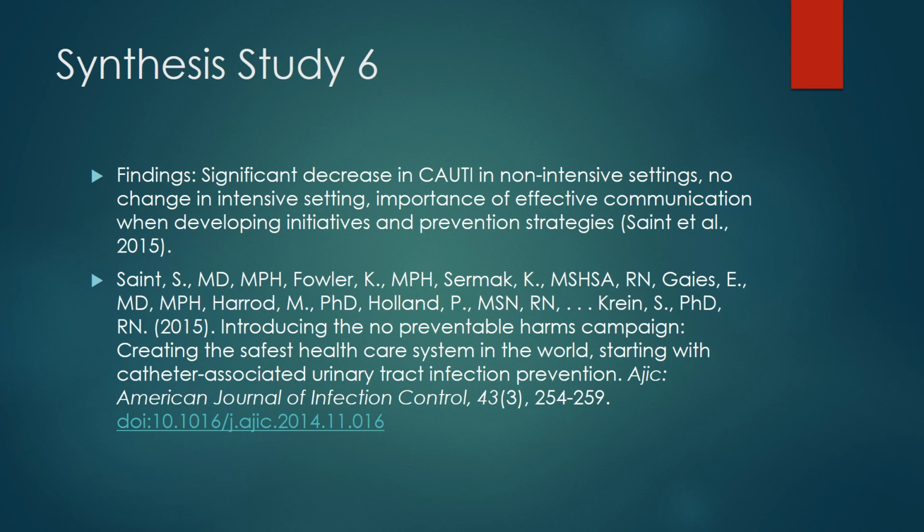The study did show that in the non-intensive setting there was a significant decrease in CAUTI, no significant change in the intensive setting, and it also showed in the qualitative portion of the study that effective communication is really important when developing new initiatives and implementing them.